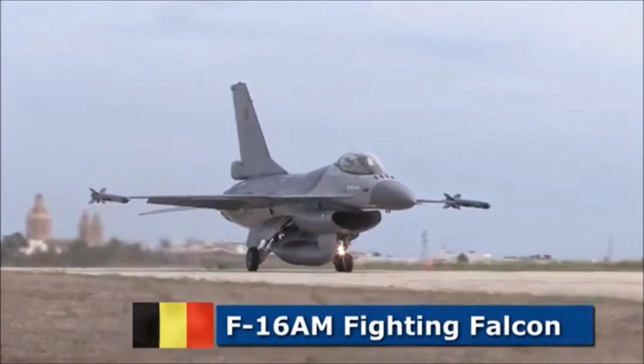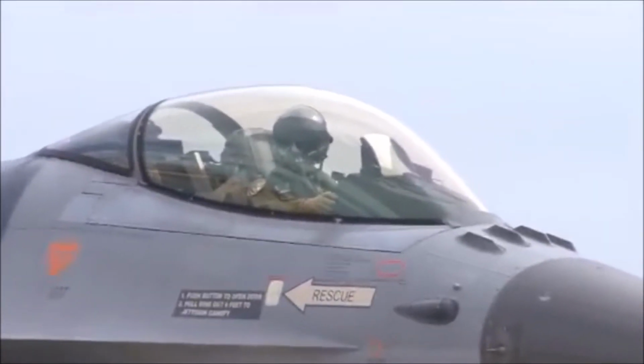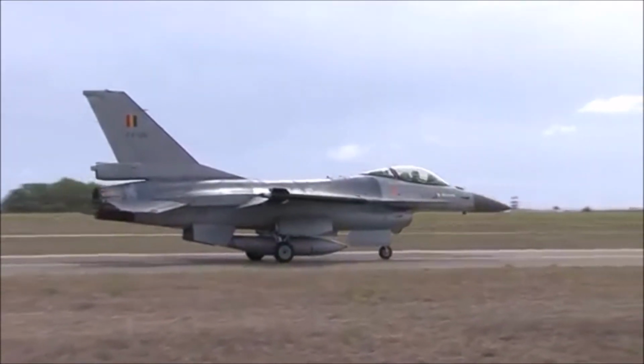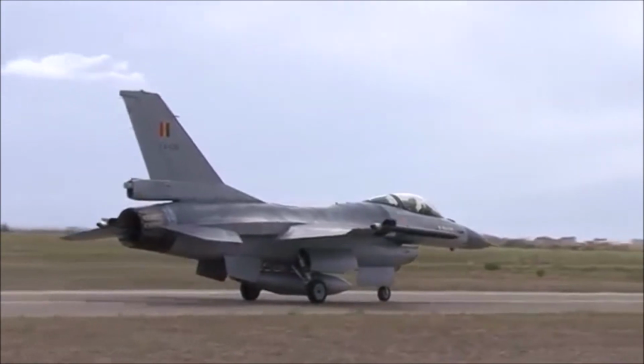2015 was the first display season for Commandant-Vlieger Tom the Mortal, call sign Gizmo. He presents the Belgian Air Force F-16 solo display, the frontline fighter aircraft of the Belgian Air Force, which has seen service over Afghanistan, Libya and Iraq.